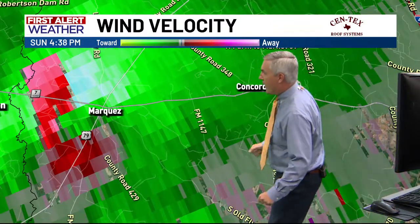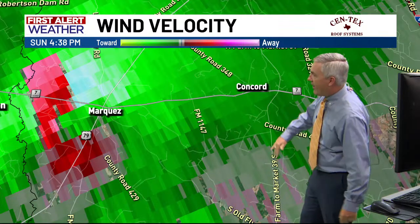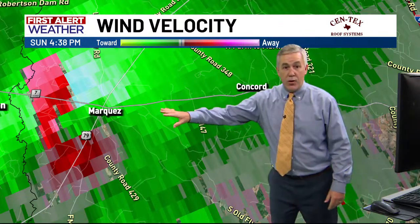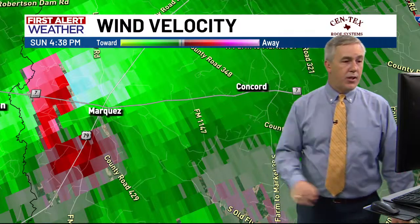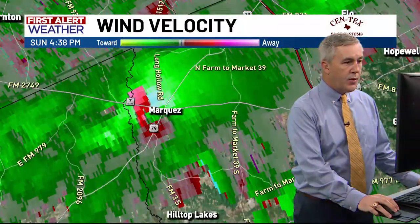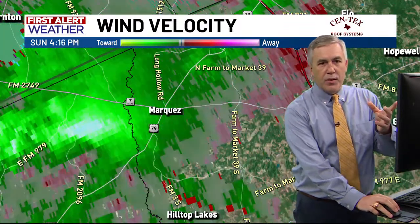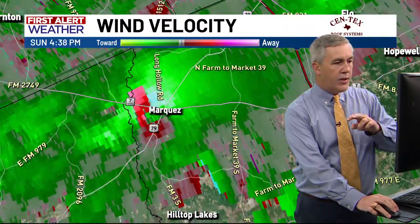So here's FM 1149 again in Leon County, the community of Concord. This is FM 39 that crosses Highway 79. So these are roadways that we're going to be talking about this rotation moving across as this activity continues to move towards the east. So again, you see where it goes, you don't see as much of the red and the green. And then all of a sudden, boom, there it goes.